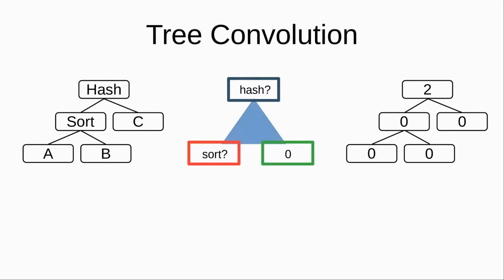So right where I had a hash on top of a sort, this new tree has a big number, and everywhere else it has a 0. In machine learning speak, this is called a feature detector, right? We have built a tiny little filter that we can apply to our whole tree, no matter how big that tree is, that will create a new tree that is lit up exactly where this feature occurred, exactly where this hash on top of a sort happened.